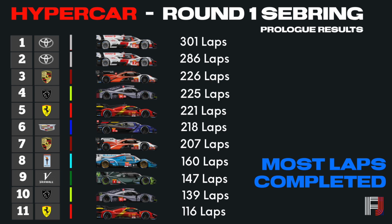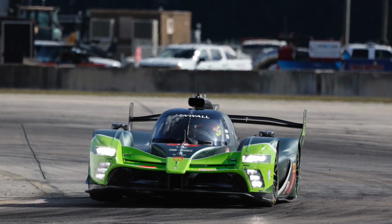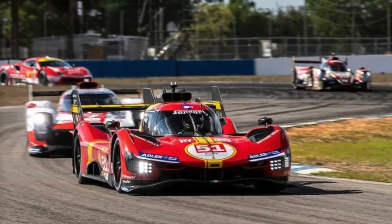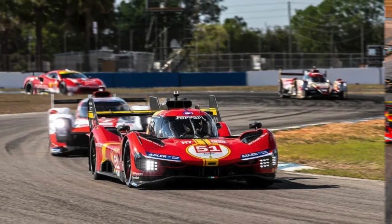As for the 708 Glickenhaus and the number 4 Vanwall, both cars don't have the same amount of laps completed as the others. And then sitting down in 10th and 11th on the most completed laps is Peugeot's number 93 car and Ferrari's number 51 car. The reason why they are so down on laps completed is because of those incidents they had. Both cars needed repairs, especially the number 51 Ferrari, which was actually in the pits throughout the entire 4th session.